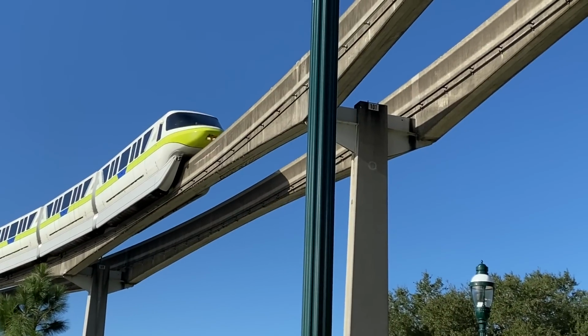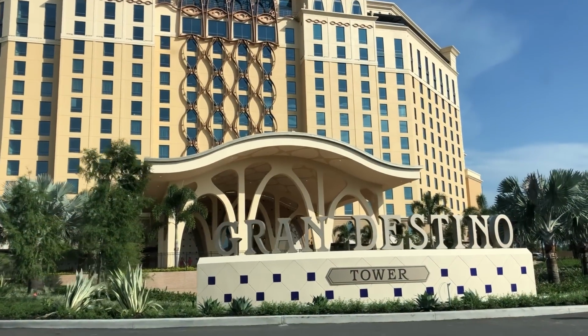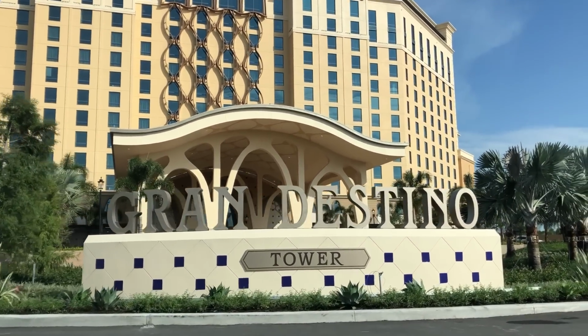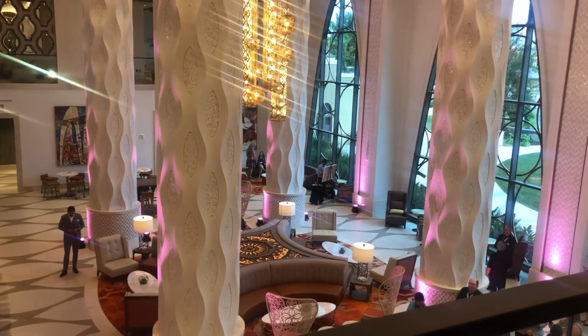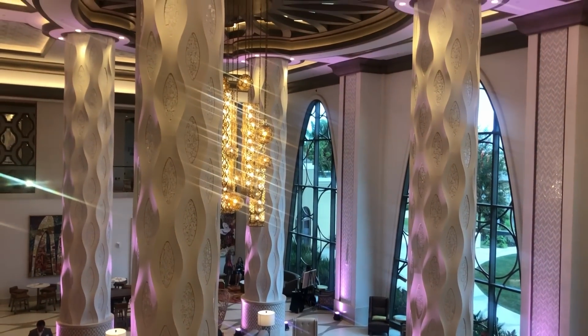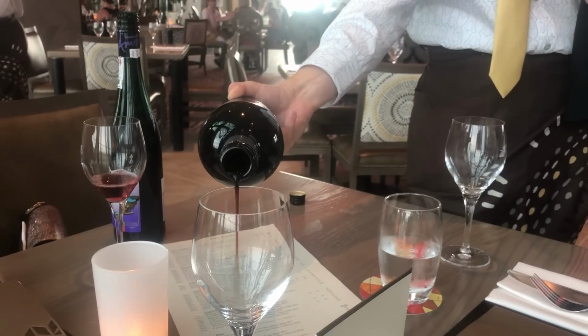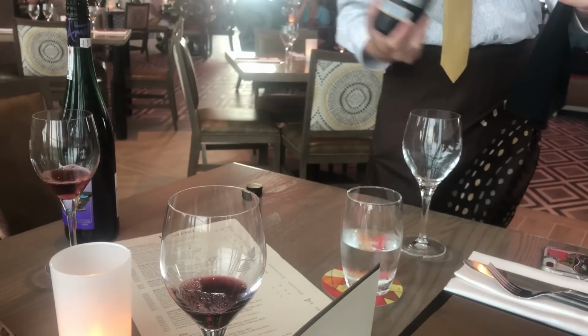And I know I picked on Coronado Springs just a little bit earlier in this video, but the resort really is one of my favorite places to stay, just at Grand Destino Tower. Grand Destino Tower feels like you're being teleported to a fancier, bougier hotel with easier access to everything. You got classy indoor bars, a rooftop tapas restaurant. It feels like a signature restaurant minus those outrageous prices.